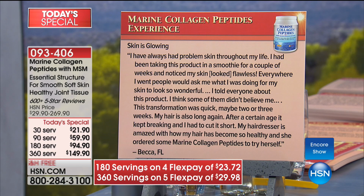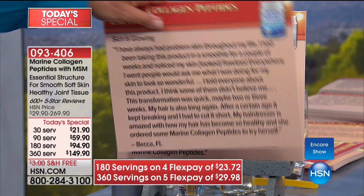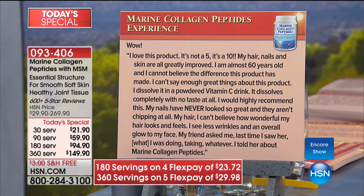My hair is also long again. After a certain age, it kept breaking and I had to cut it short. My hairdresser is amazed with how my hair has become so healthy, and she ordered some Marine Collagen peptides to try herself, from Becca in Florida. We'll do a couple more. Okay. These are great. Wow. And there's hundreds like them.